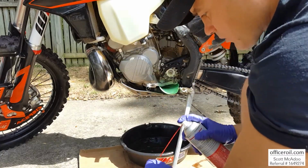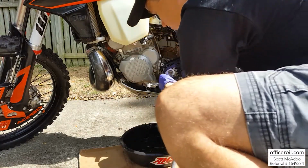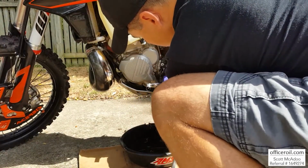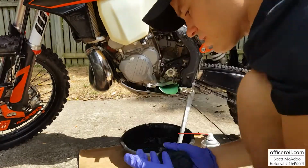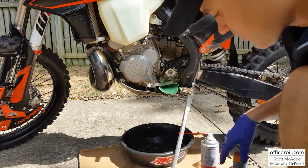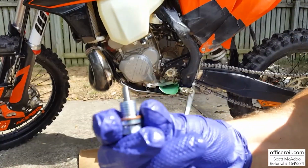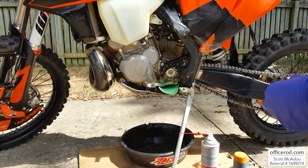But I'm just going to spray this rag down and then just wipe a little bit just to make sure I got everything. It's all clean. Nice clean surface. All right. So now go ahead and put my nice clean magnetic drain plug back in there.